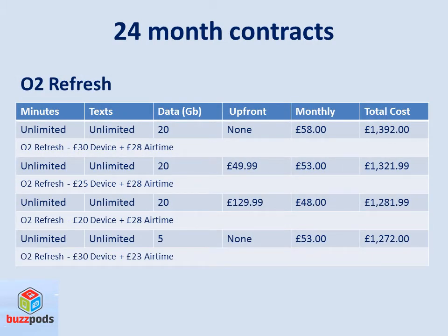So here we have the O2 Refresh contracts. What we like about these contracts is that even though you're paying one monthly fee, what O2 do is divide that fee between a device monthly fee and an airtime monthly fee. What that means is if in 12 months or 18 months time, even though you're on a 24-month contract, you want to break that contract because you want to get the new phone, but you want to keep your phone so you can sell it on, what you can do is break it, and all you have to do is pay what's remaining of the device part of your contract.